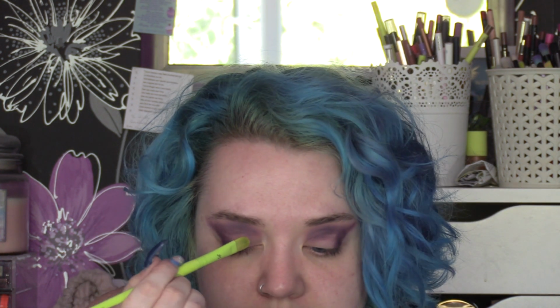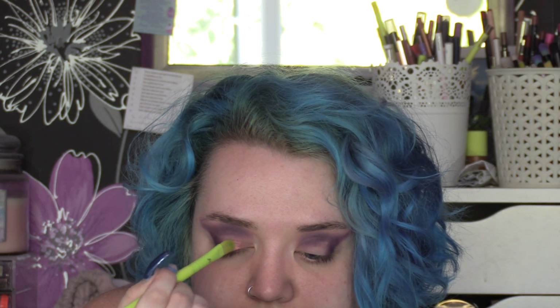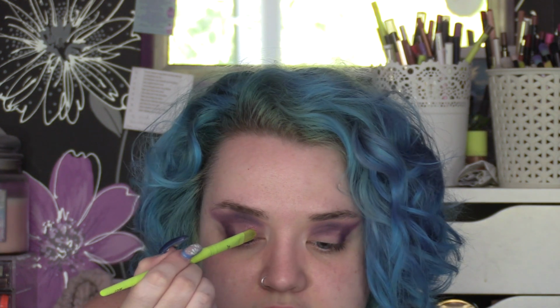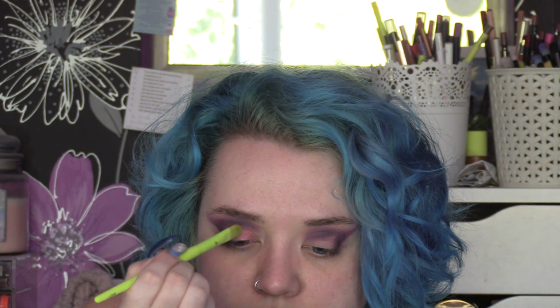Right. Okay, we're going to go in with Ripple. No, we're not. We're first going to go in with Canyon. And we're going to do this on the sort of middle third of the lid. I don't want to go right into the inner corner because I really want space for that green to shine and stand out. But obviously we need to leave room for Ripple. That is a really beautiful shade, and I feel like if I was just putting that all over my lid, I'd be very happy.